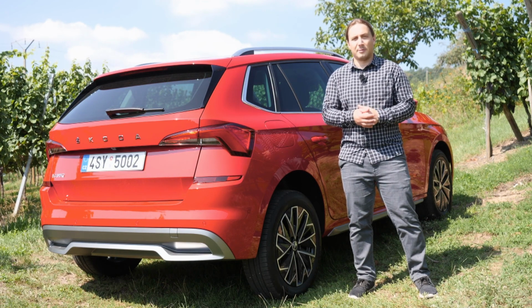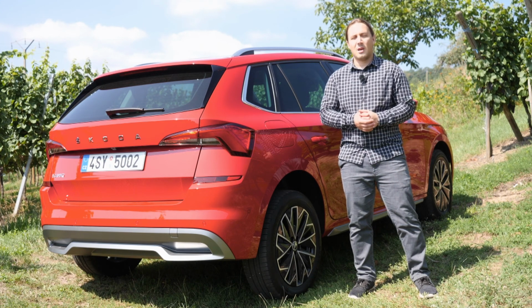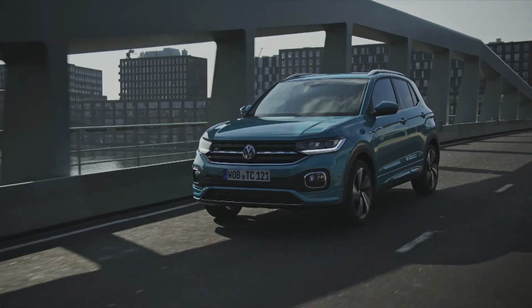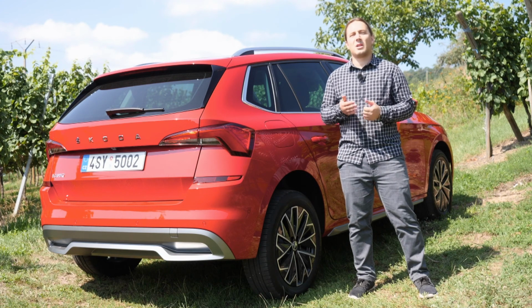He thinks people who want more sportiness will probably prefer the Arona. Those who need versatility for carrying things would likely choose the T-Cross with its sliding rear seat. Everyone else will probably find the Kamiq the best price-performance ratio of the three.